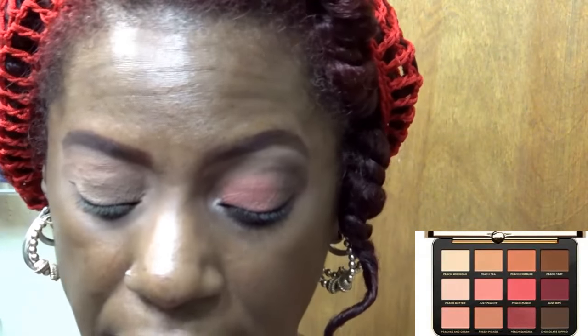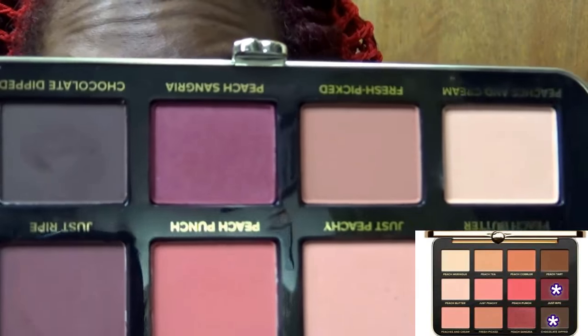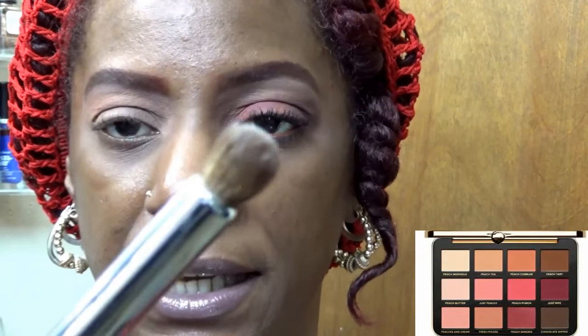Okay, step number 3. They want you to smoke out the outer perimeter using the color Just Ripe. And that's this color right here. However, I mixed Just Ripe and this color here, which is called Chocolate Dipped. I mixed those two colors together, and it turned out pretty nicely. So the brush that I'm using for that, another Sephora brush, is the Pro Domed brush number 16, and it looks like that. And I'm going to go in with Just Ripe first, and I'm going to press that in, get it right here to my eye socket, and then blend it inwards just a little bit.